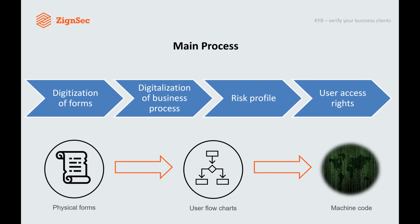So how did we start? Firstly, within the organization, there were a couple of main processes that we identified as most important to digitalize. They were namely the digitization of forms, digitalization of business processes, risk profiling, and user access rights. Their business process for onboarding customers required manpower and physical forms that needed to be filled in, stored, and manually digitized, which led to an onboarding process that took up to a week for acquiring one customer. And this, of course, is not financially viable, and it also provides a bad experience to end customers.